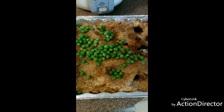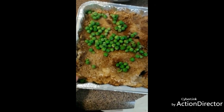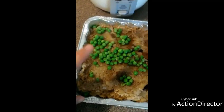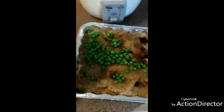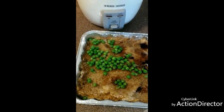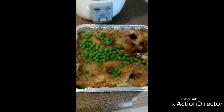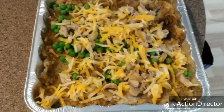Alright, so day number 2 for lunch, I just made some baked rice. I did the rice in the slow cooker, and I put some peas on top, and I have some leftover chicken that I'm going to cut up, put on the top, and maybe a little bit of cheese, and bake that for today's lunch. Alright, that's ready for the oven.